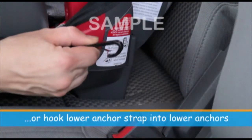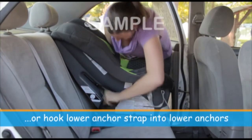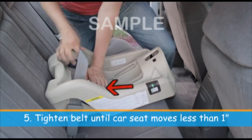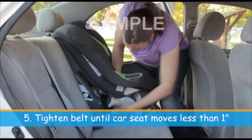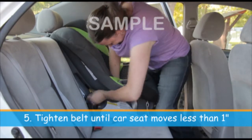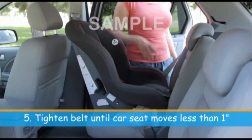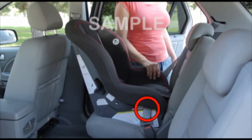If using the lower anchors, face the hooks downward and attach the lower anchor strap located on the car seat to the lower anchor bars located in the vehicle. Now, using your body weight and a straight arm, push inward and downward while tightening either the seat belt or the lower anchor strap. Continue to tighten until the car seat doesn't move more than 1 inch side to side or front to back. If the vehicle head support interferes with the tight installation, it may be helpful to remove it. Also, when using a rear-facing car seat, the top may move slightly, but it should be snug at the belt path.